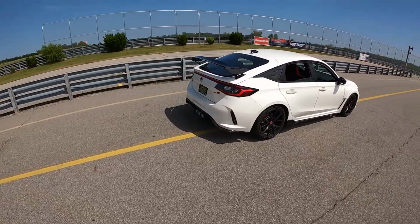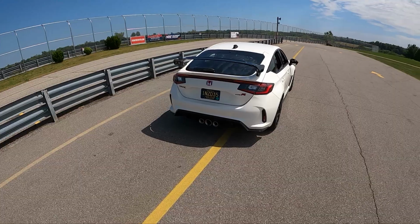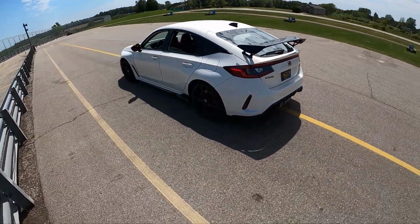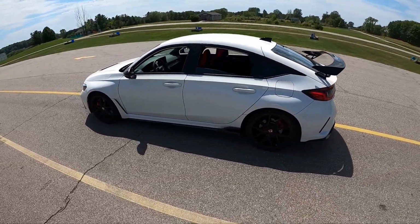2-liter turbocharged 4-cylinder engine, 315 horsepower. We are on some Michelin Pilot Sport 4S tires, I think. Yes, we are. Okay, I can see that now.